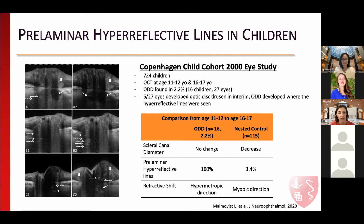Other features that they found were that the scleral canal in the optic disc drusen children did not change in diameter. But when they looked at a nested control of 115 kids, they noticed that the scleral canal did show some decrease in size. Then there were also prelaminar hyperreflective lines that were seen in 100% of the kids with optic disc drusen, but they were also seen in about 3.4% of the nested controls. In addition, there was a hypermetropic direction of refractive shift in children with optic disc drusen, whereas there was a myopic direction shift in the children without optic disc drusen. As Dr. Hammond said, these hyperreflective lines are also seen in post-IIH papilledema patients and can be from the crowding of the axons in the scleral canal.